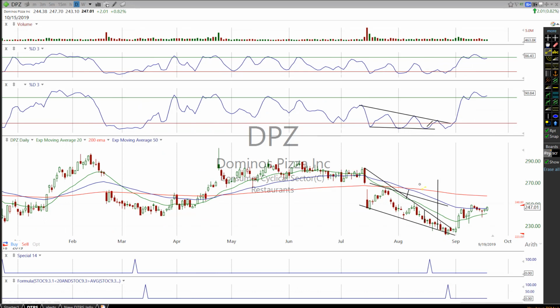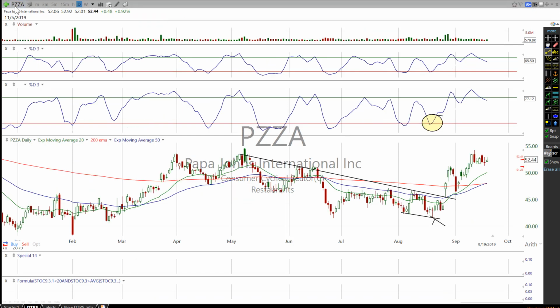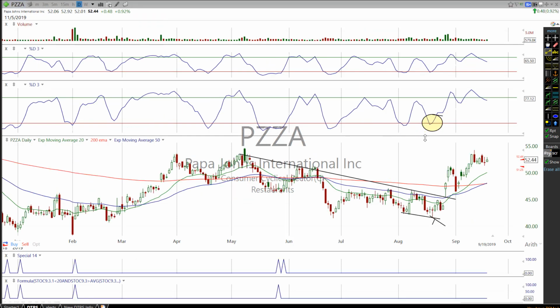So I start that video back up here just to go over two others. DPZ, downward wedge pattern, breakout. I was just discussing this on the air aftermarket here. PZZA, the other one, divergence, and that was a hidden divergence, my type of hidden divergence.